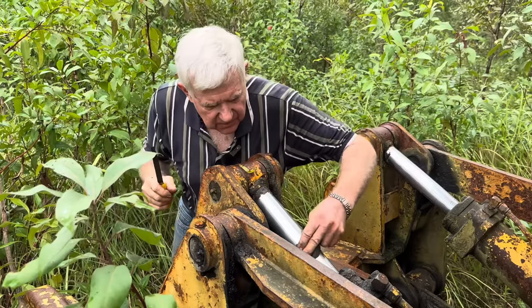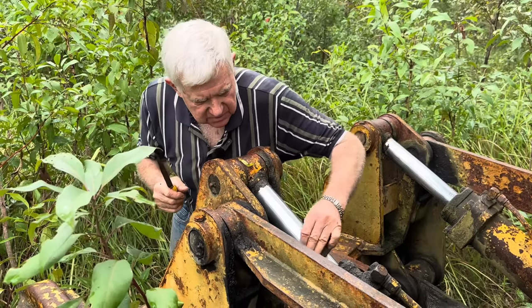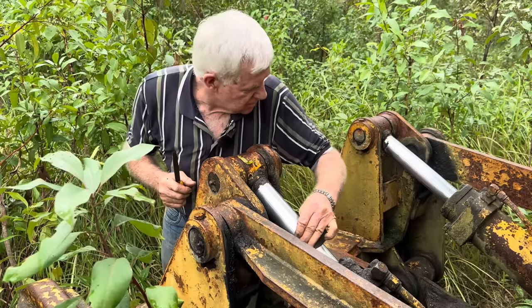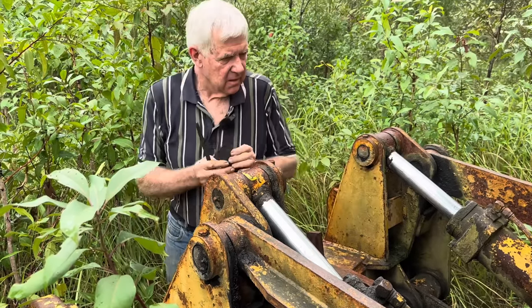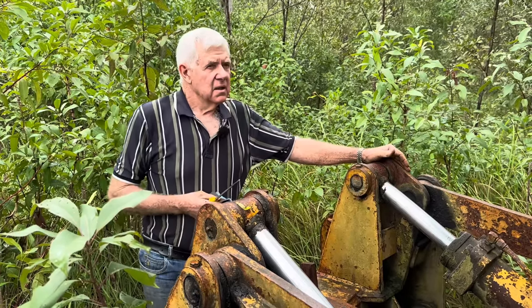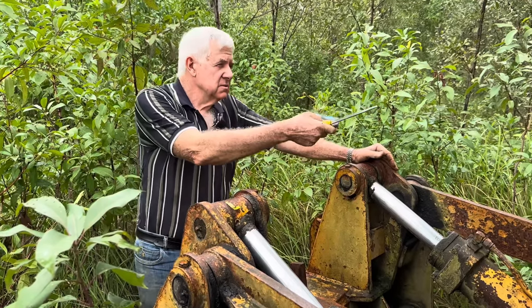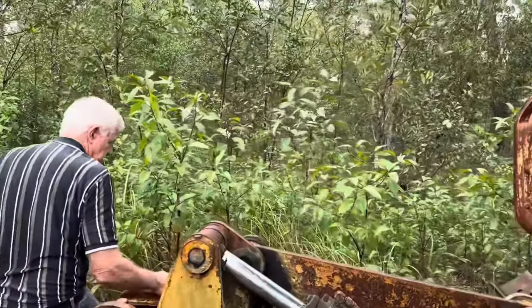Looking pretty good. There's that much dirt on the bottom side. Maybe I should get a piece of rag and wipe underneath them. And we've got to find the hydraulic tank somewhere too. Actually, I wonder whether that's diesel. I can see a join there. That's hydraulic oil there, I reckon.